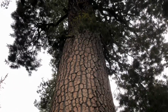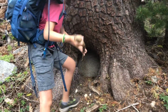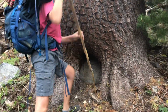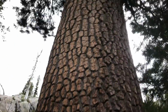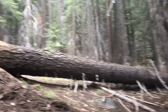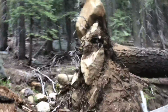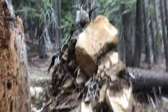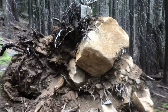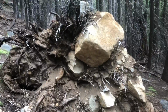The tree is still living. It's got a hole on the side, and that's a big piece of granite right there. It's got sap running down. That's so cool. Looks like a hobbit hole or something. It's massive. Look at it as we go. Right here, the whole thing just uprooted and carried this boulder even. Holy smokes! That is unbelievable. The force that must have brought that down.